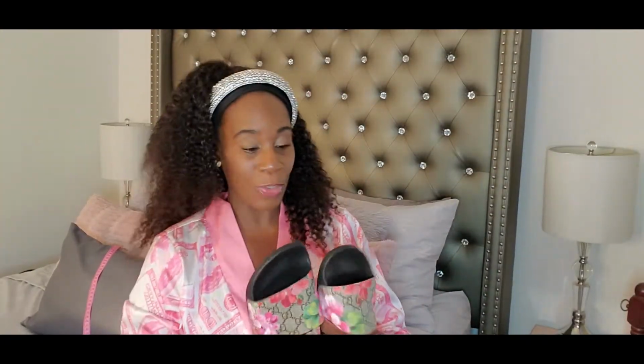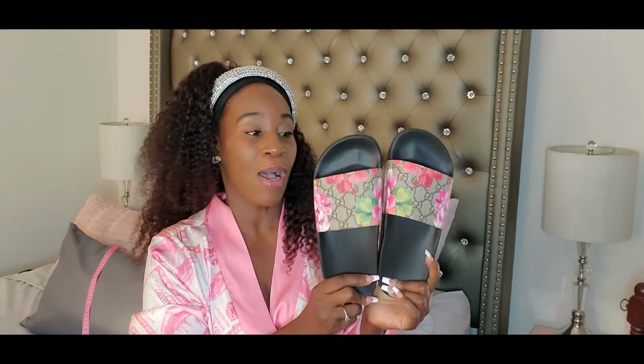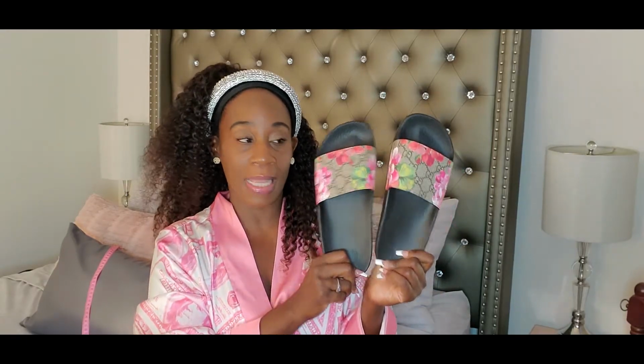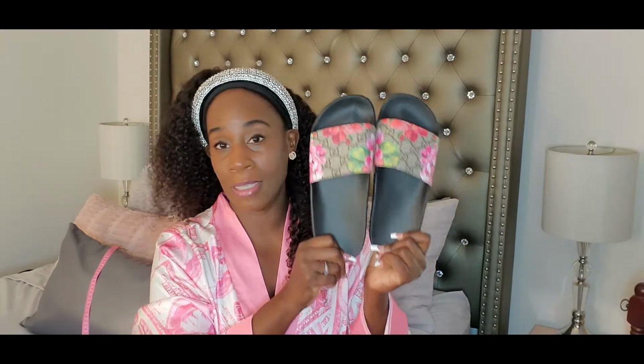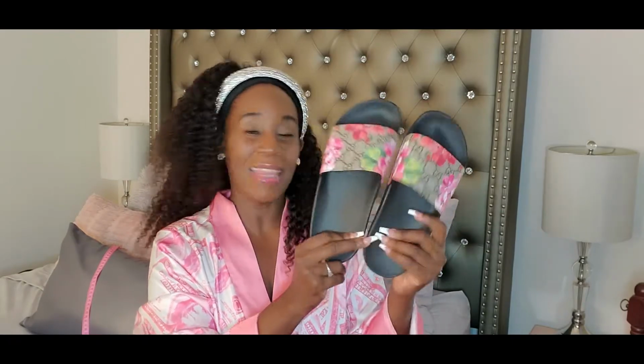Okay guys, so as you can see, these fit me perfectly. I'm so, so happy that I ordered the size 8 and not the 7. Yeah, so maybe you do want a size up, because again, like I said, I wear a size 7 in sandals and things like that. So this would be a size up for me since this is a flip-flop. You know, so yeah, I love it, guys.